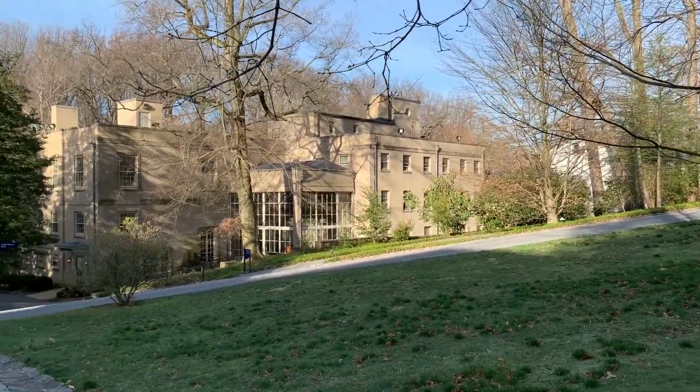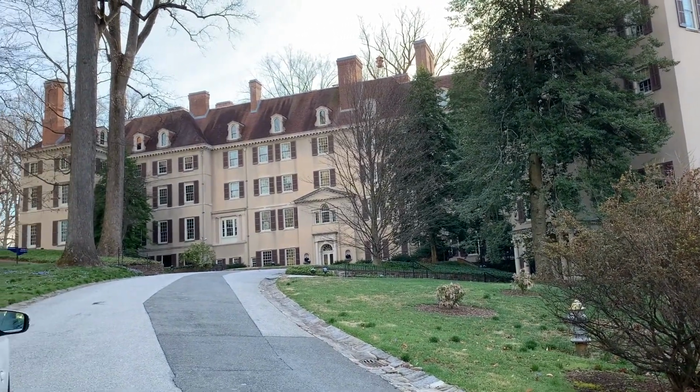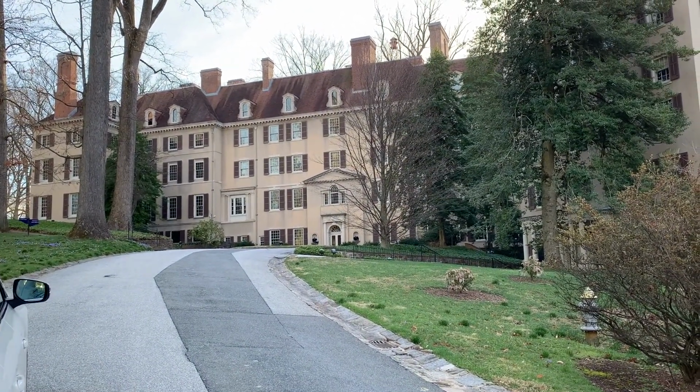In 1800, the DuPont family makes their way to America. By 1810, Eleuthère Irénée DuPont, and I hope I did not just totally butcher that name, purchases what is now known as Winterthur. It was originally 4 tracts of land. He purchases all 4 of them, and when he passes away in 1834, he leaves the property to his children.